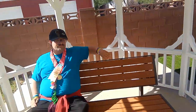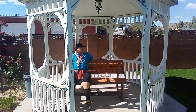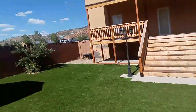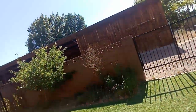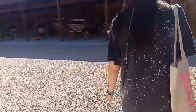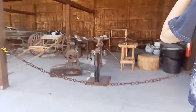Okay. Here's Steven on the bench. Yeah, there's a gazebo. It's a pretty cool gazebo. And here's the back of the house and their little outdoor kitchen area. Pretty cool. Here you go, Steven. Got one gate open to go to the back of the house, but not get that to open the door though.